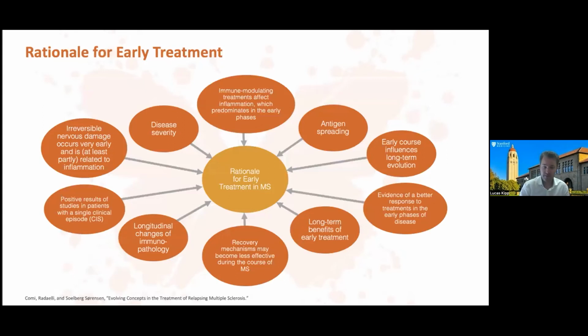So far we've talked about a number of compelling reasons for early treatment in MS, including the irreversible axonal loss, the rapid brain atrophy, how early symptoms and course influence the long-term outcomes, and the fact our medications work best in younger patients who are less disabled. And this illustration shows a number of others that you can read as well, that we don't have time to go into for today's lecture.